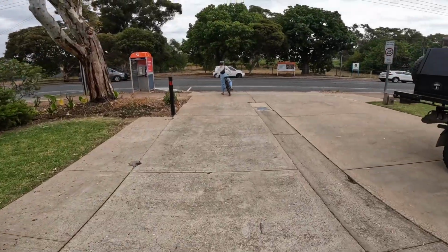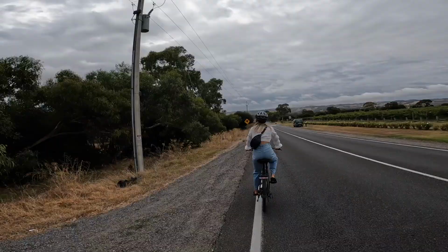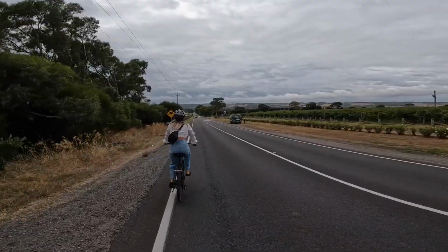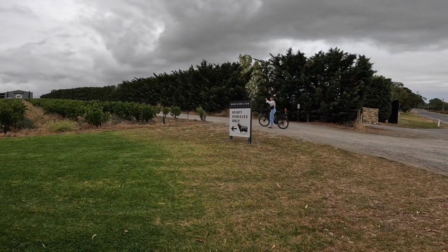Right, so today we're going out to some wineries for Helen's birthday, and we've got a couple of e-bikes. First stop for us is Hugh Hamilton, McLaren Vale.